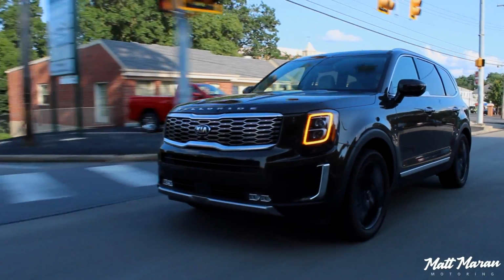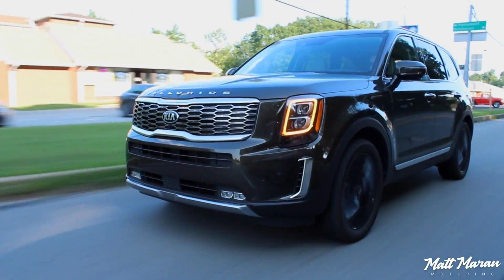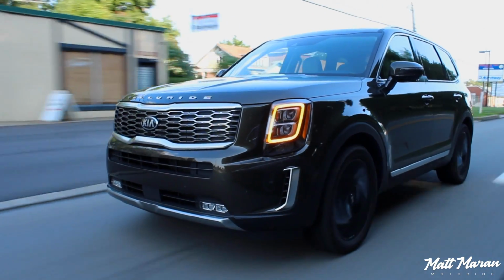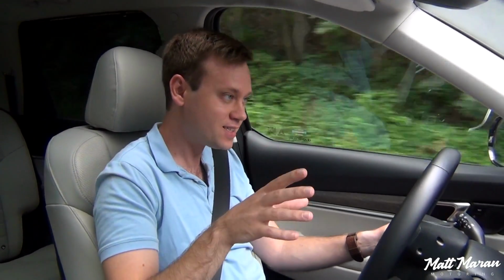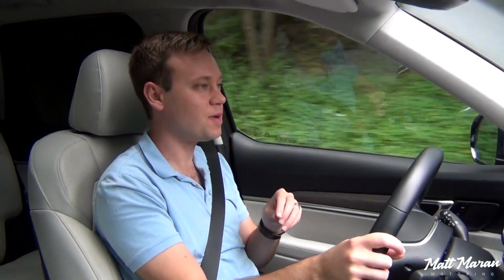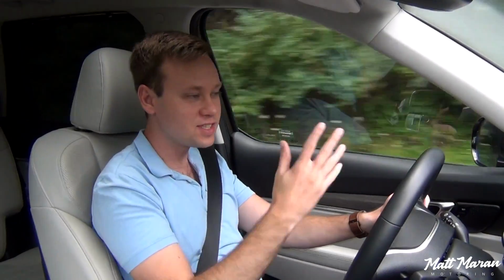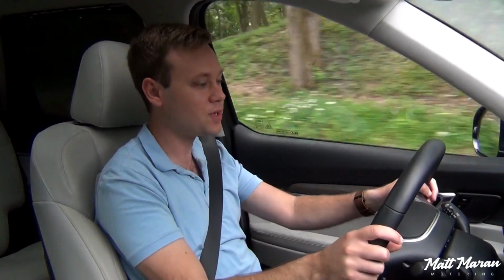Really the cliff notes here is that the more that I drive this, the more that I enjoy it. And after spending a week with one now, this would be my pick in the three-row segment out of all the ones that I've driven. I still have not driven the brand new Hyundai Palisade yet, but barring that one, this would definitely be my pick. That's the only other wild card that might beat it. But I mean, they're siblings, so there's going to be a lot of similarities between the two of them. But I really love the Telluride.